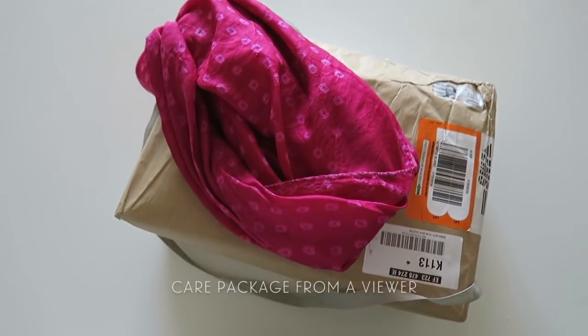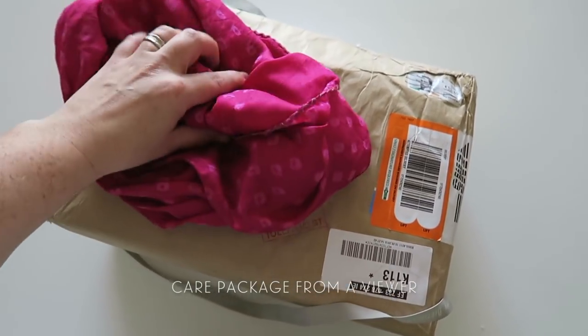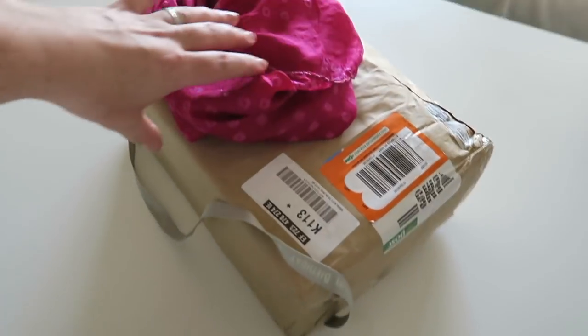Now I am heading back home. Let's see how Mr. Manflu is doing. So this is the lovely parcel that Ingmar just collected from the post office. It is huge, and I'm going to open it up and have a look inside.